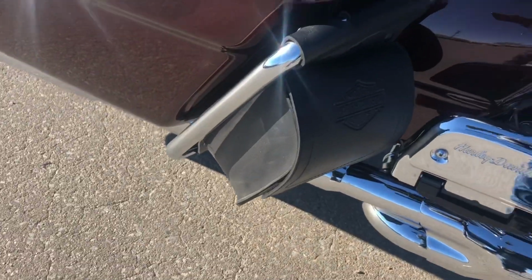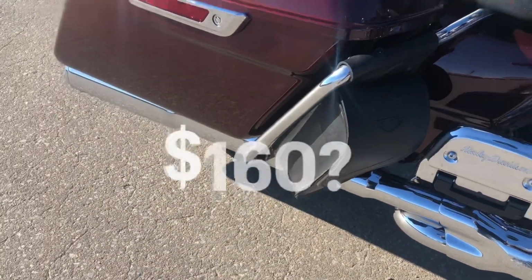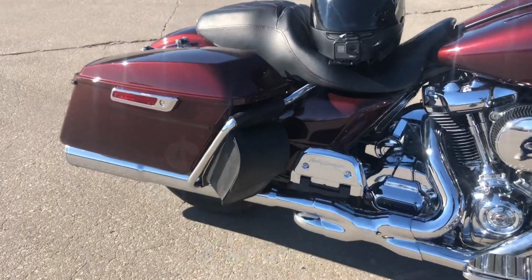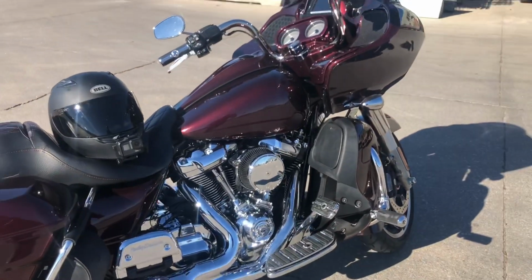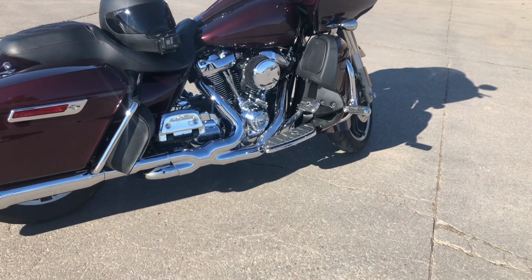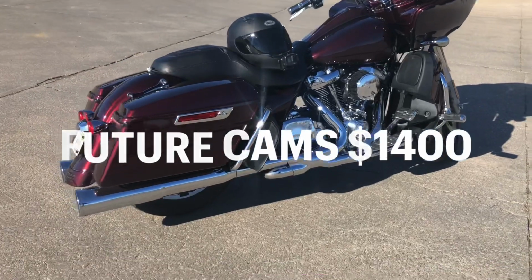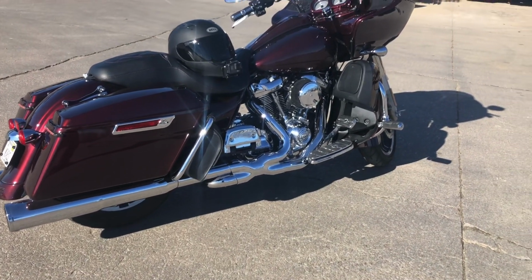Now the saddlebag crash guards, I think those are right around $160, I believe. You're gonna have to Google that, but anyway, that's how much I spent on my bike so far. The only other thing I'm thinking about doing maybe is some cams. I checked with the guys at Harley, and if I do cams with the install, I think he quoted me right around $1,400. So again, I'm not so sure I'm going to do that. I'm still thinking about it.